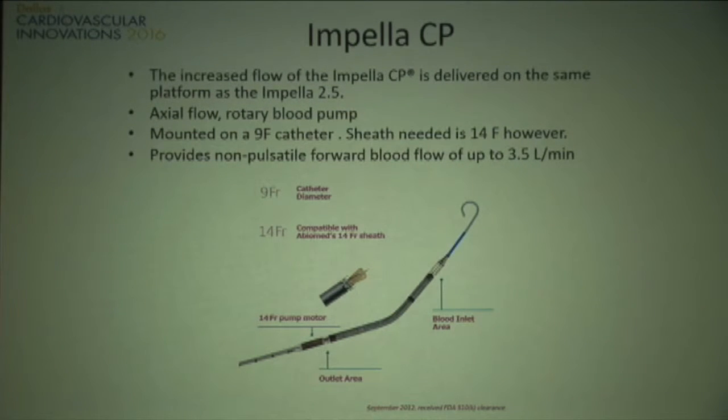The Impella we use is the Impella CP. You've already heard quite a bit about this. You remember the sheath needed for the Impella CP is 14 French, providing, however, a very good blood flow, 3.5 liters per minute, which of course allowed the hemodynamic stability during that procedure.